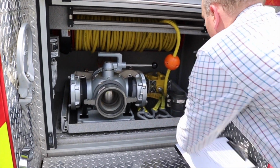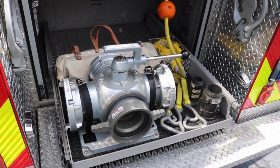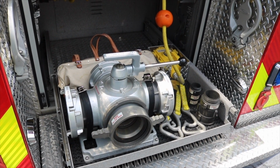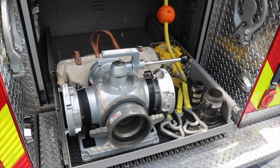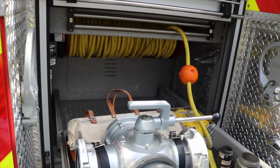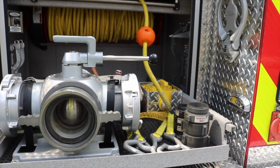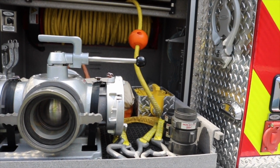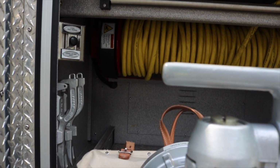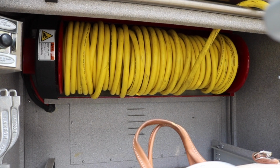Just above our rear step is a slide-out tray. It contains the hydrant assist valve, the hydrant bag with our 2.5-inch gate valve, spanner wrenches, as well as a hydrant wrench and a mallet, as well as double females of 1.5 and 2.5 inches, some hose straps. There are spanner wrenches on either side of the compartment walls, and in the back, in the top of the compartment, is an electric cord reel that runs off the generator with a junction box.